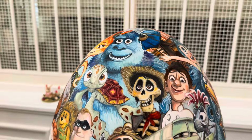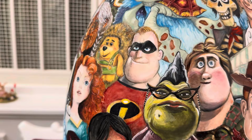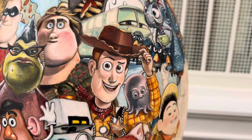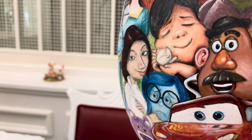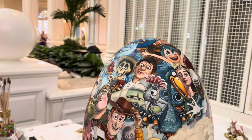Oh my gosh, Nick, how many of these characters can you name? There's Sully. Wow. There's the turtle. There's everybody on there. Yeah, it's not done though. No, it's not done. There's Woody. Look at everybody. From Cars, Mr. Potato Head. Oh my goodness, Incredibles. Elemental. Yeah, so this is really cool. And now they're gonna continue painting. There's just some sketches on here. You can kind of see, I see Bo Peep there. I see a lot more characters that are gonna appear on there.